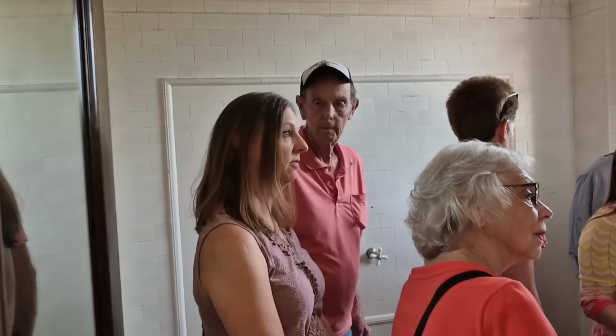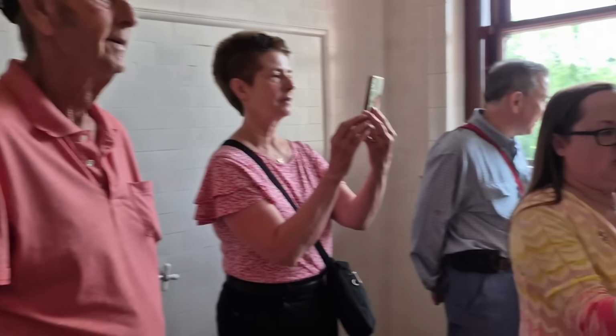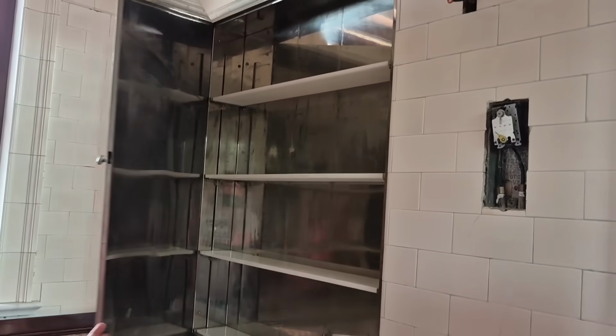I mean, doesn't everybody have those? What are we talking about? We've got marble shelves. Clara has marble shelves in her medicine cabinet, a huge medicine cabinet.